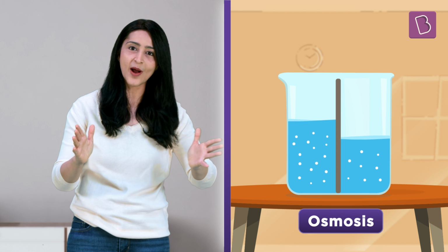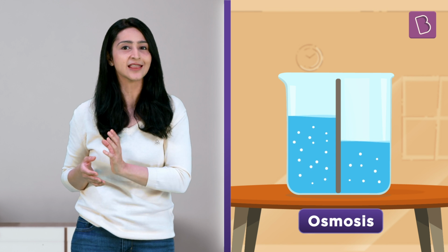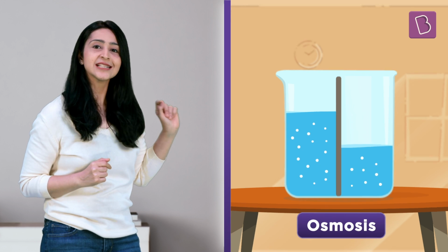Now, you must be wondering, what makes the water move from one solution to another? Well, it's very simple. Osmosis occurs to balance the concentration levels on both sides. Very simply, it's just nature seeking balance.